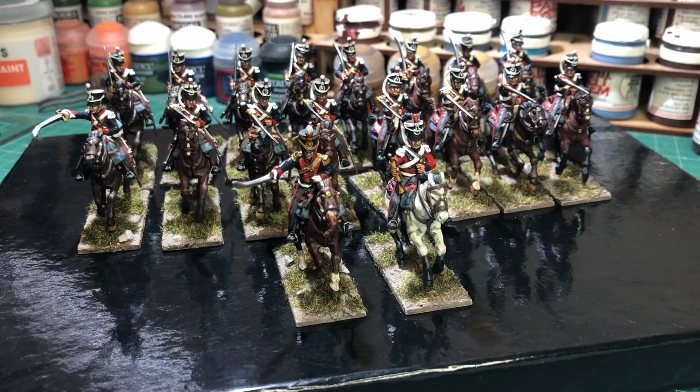Now, these figures are actually a commission, and I don't normally do commissions, but what it was, I sold I think it was 5 of these figures on eBay, and the buyer asked if I wouldn't mind painting another 13 figures to make a unit of 18 for his collection. And so yeah, I did that for him, and I just got these finished this morning.